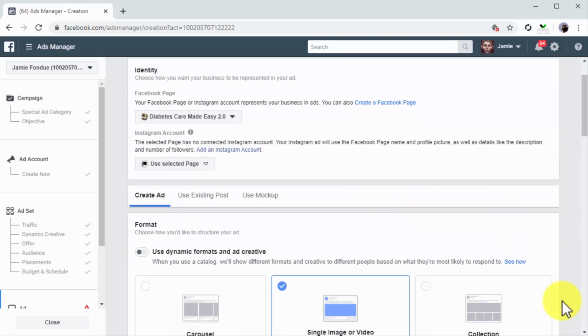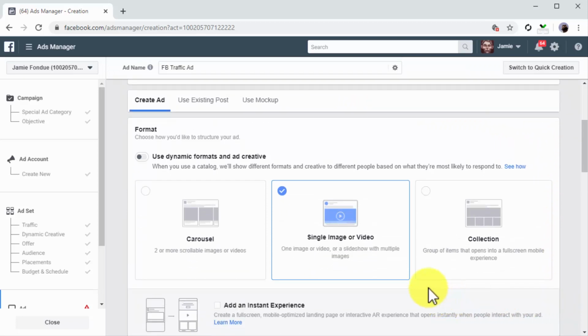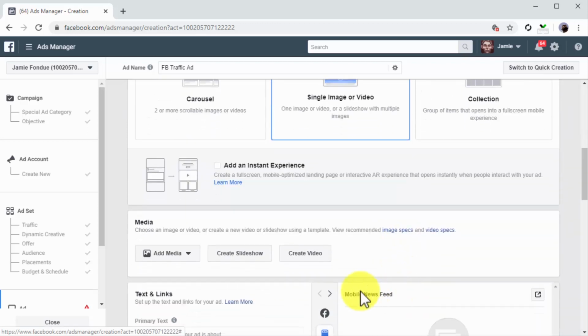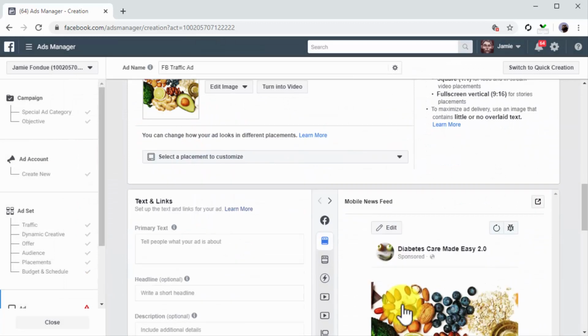Now you are going to select your ad format. There are three ad formats available: Carousel, Single Image or Video, and Collection. Let's select Single Image or Video to create an ad that is simple to customize. Now move to the Media section to upload the image or video that you'll use in your ad. First, click on the Add Media menu button. For this example, we're going to click on Add Image to upload an image to the ad.